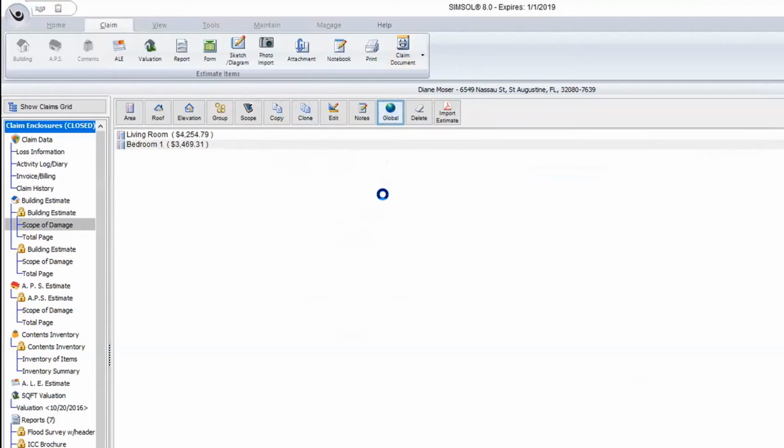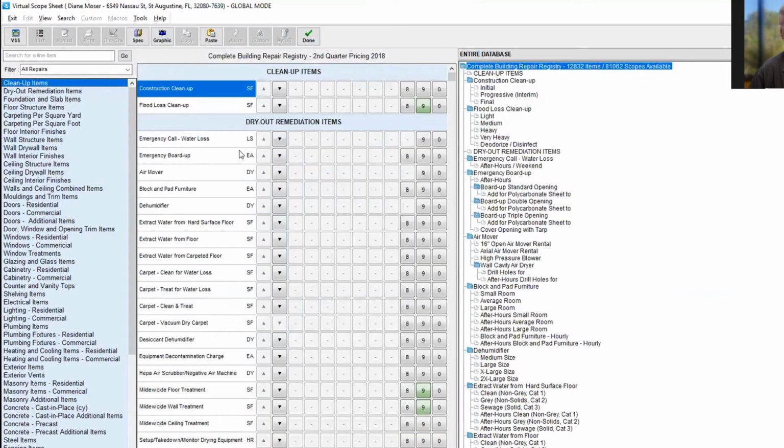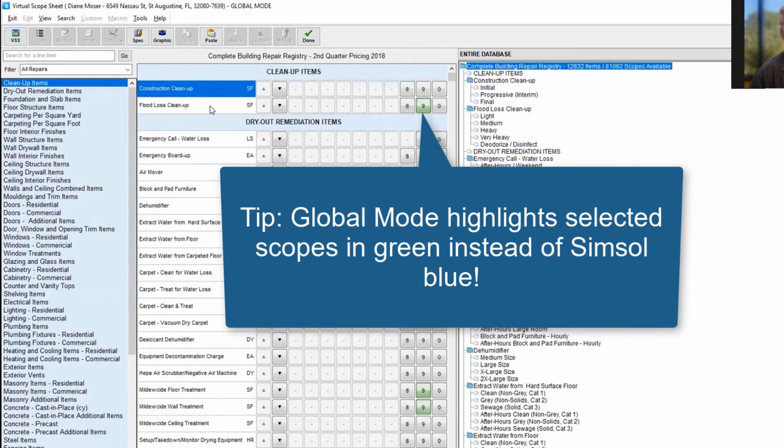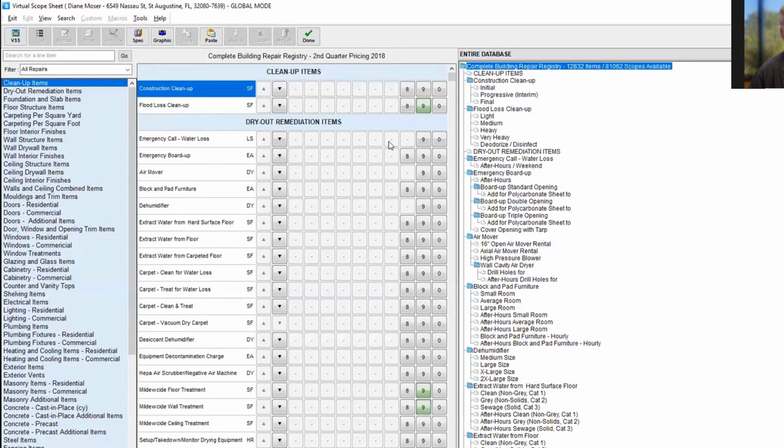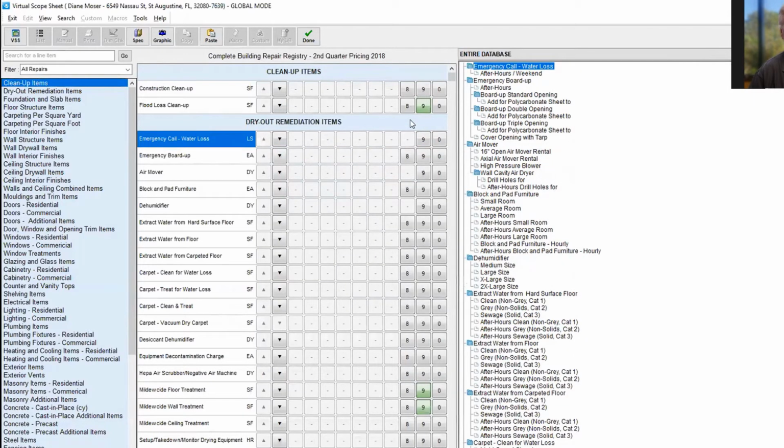to just get to know the global function before you go out to the storm. And so what you'll do is just come up and say, oh, I want to have a pre-existing claim, and I just want to come up here and I want to actually do an emergency call water loss. I can then select it and then attribute it to any of the areas that you want. Get to know this feature. This will save you an immense amount of time when you're writing your estimates. So what I'm saying is before you go out on the storm, get acclimated to these tools.